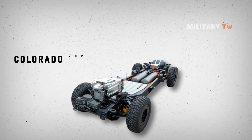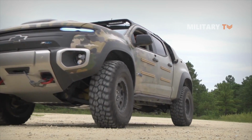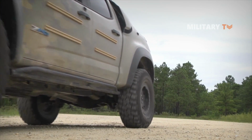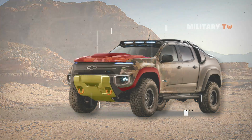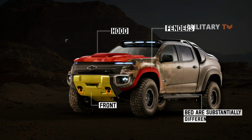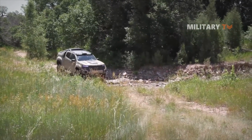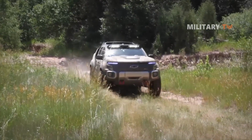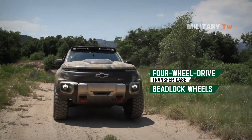The Colorado ZH2 is constructed on a stretched mid-size truck chassis with drastically altered bodywork and several other changes. While the cab is still fairly identifiable as a current-generation Colorado, the hood, fenders, front-end design, and bed are substantially different. It stands more than 6.5 feet tall and more than 7 feet wide. The ZH2 is reinforced both inside and out and rides on 37-inch tires with a specifically designed suspension that allows it to climb and descend all types of terrain. The ZH2's four-wheel drive transfer case and beadlock wheels, which enable low tire pressures without risk of the tire ripping off the wheel rim, provide ample off-road grip.